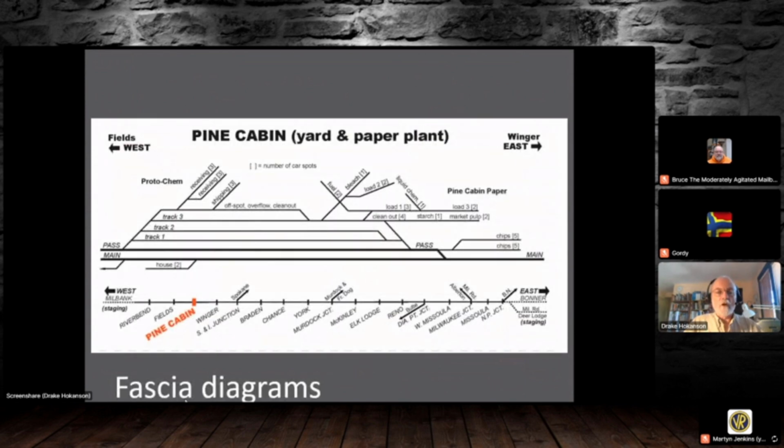You'd need what I call a fascia diagram. You'd need a diagram, in this case, a Pine Cabin, which is on Neal's railroad, the Montana Northland. You're at Pine Cabin, according to this line diagram at the bottom, and then this is what you'll see at Pine Cabin. These are the tracks. Here's where you switch your cars. Here's where things get arranged. Here's the industry name, Protochem, Pine Cabin paper, complex switching tasks.